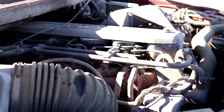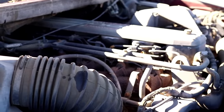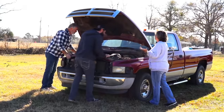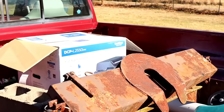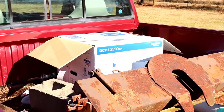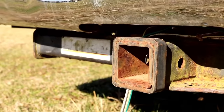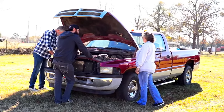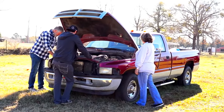So this was your dad's truck, is that correct? This was my dad's truck. They did construction, so they traveled. Yes, ma'am. Pulled a travel trailer with this one all over the United States. So it's got lots of road miles on it. Yeah. And if it could talk, it probably has some stories. I imagine so.